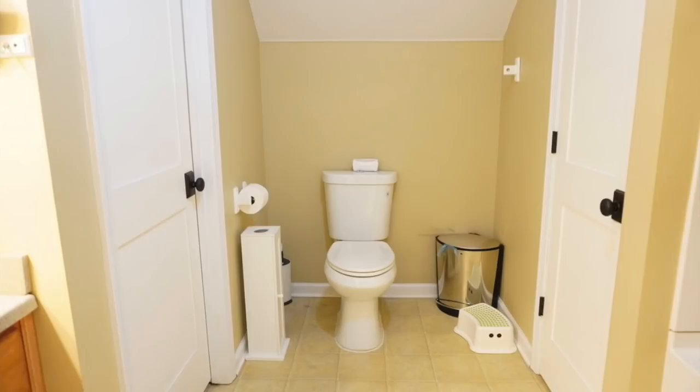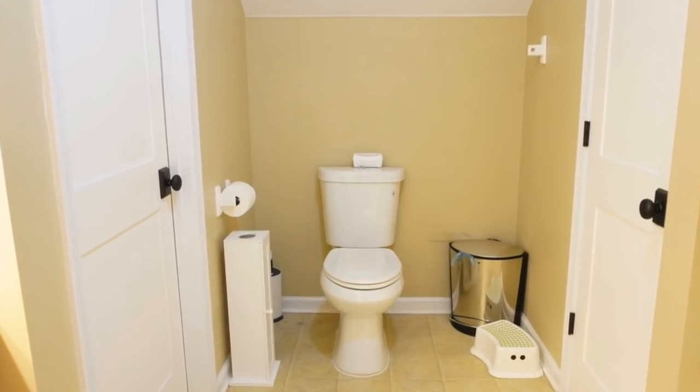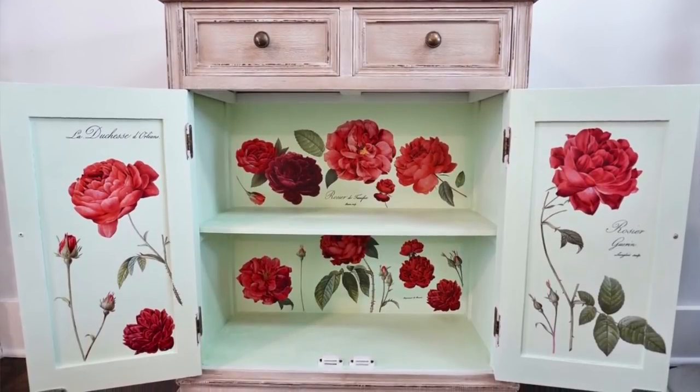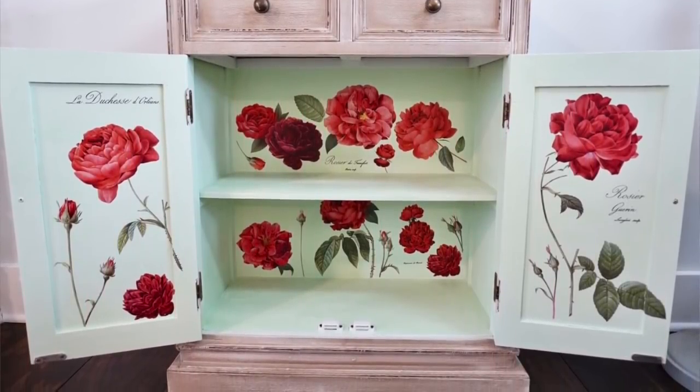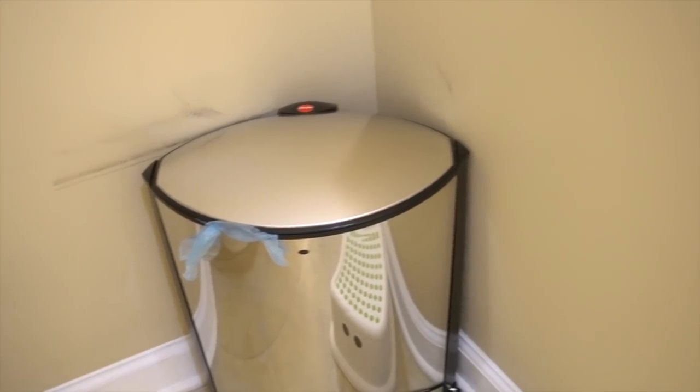Now, because the toilet area is kind of weird and there's like the space to one side of it, I do want to replace it with a little cabinet. And I'm hoping the one that I shared that I remade in a previous video and put beautiful flowers in is gonna go right there to the right side where that trash can is. And unfortunately, that trash can is just extra large. We had it and we're using it there, even though it kind of has left marks on the wall where it kind of opens and closes.